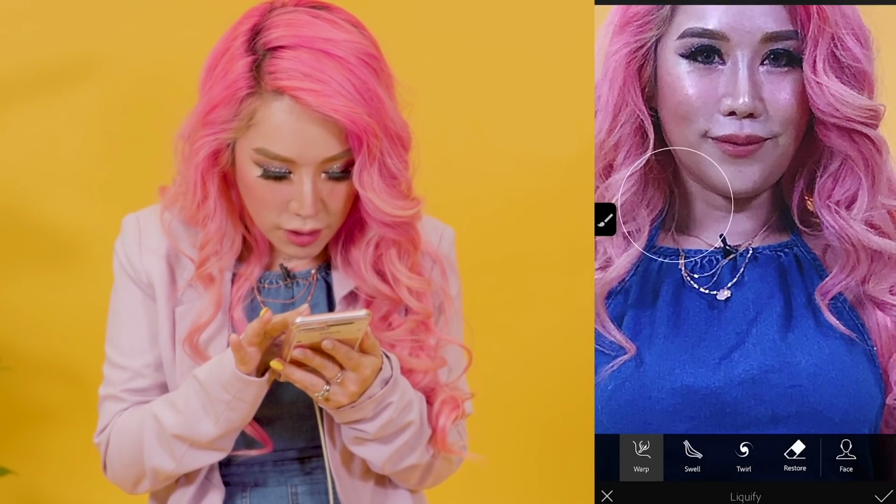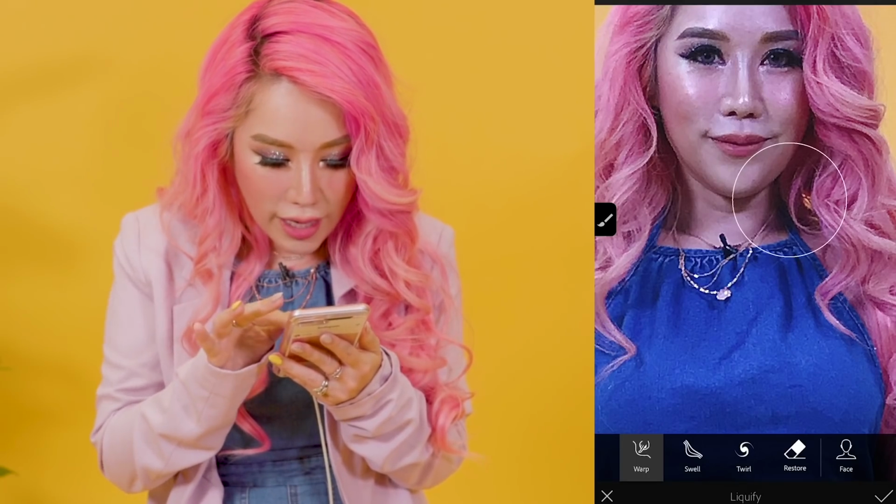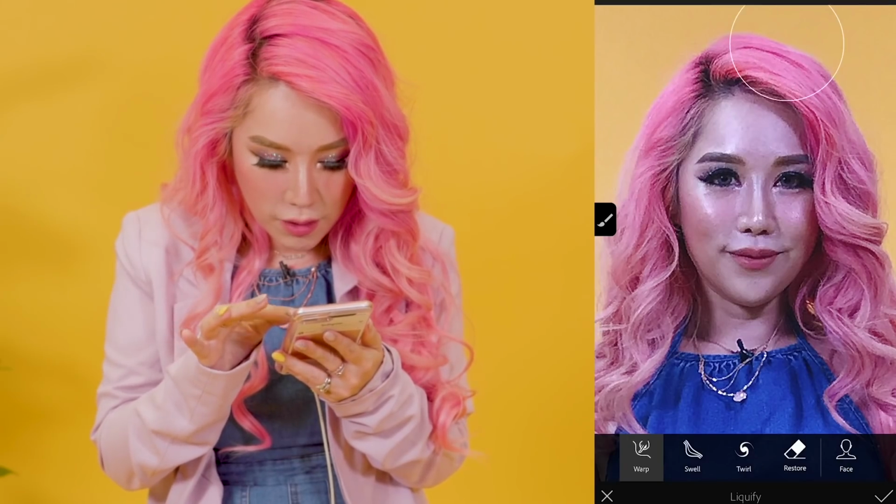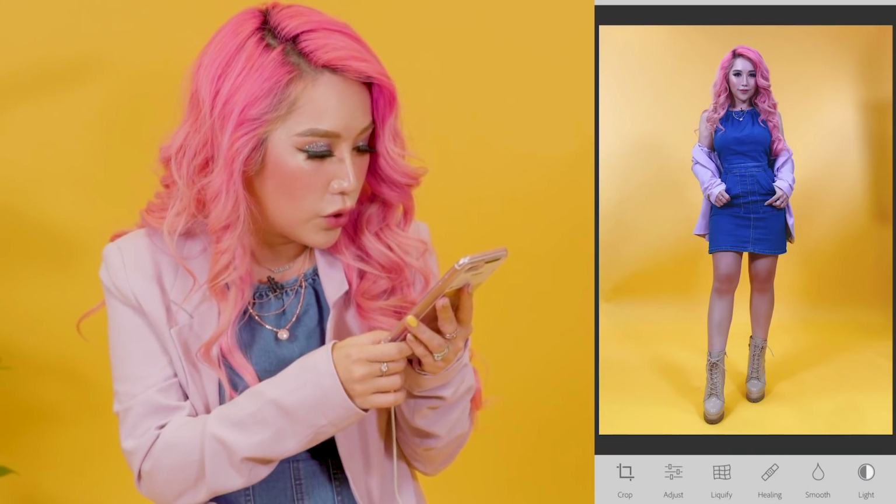Alright, now to make my face a bit skinnier as well, because from a lower angle, your face will naturally look a bit more fat. Make the hair bigger, and the bigger the hair, the smaller the face will look. We have done the Photoshop part of things.